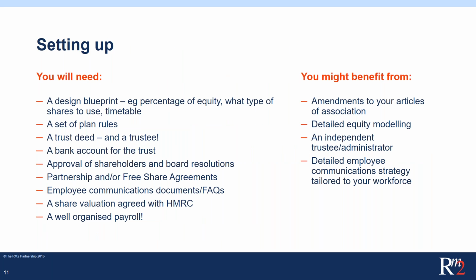So how do you set up a share incentive plan? There are some must-haves and some nice-to-haves. I think you definitely need some careful thought about the design of the plan, what you might call a design blueprint. You can't really underestimate the importance of this because you need to think about how much equity you want to use. You need to think about how you're going to be using that flexibility available under the SIPP.